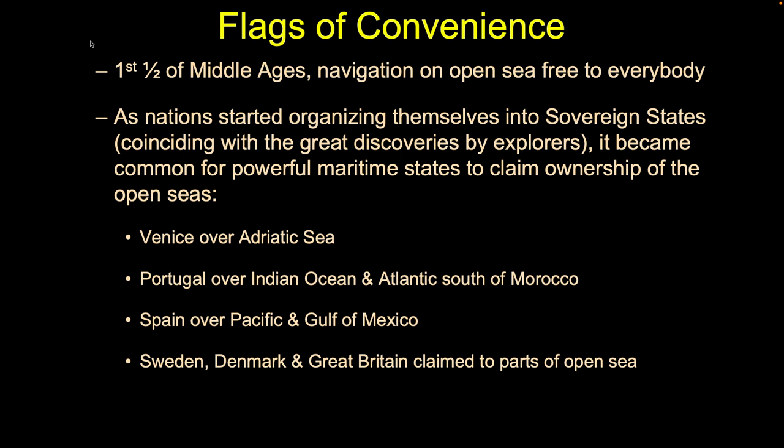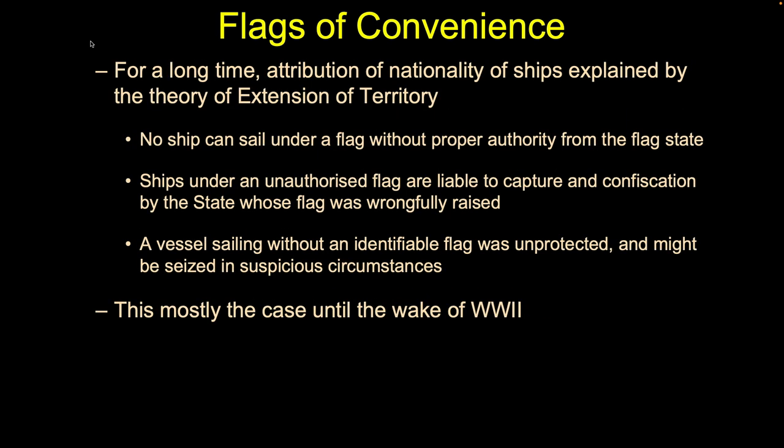Portugal tried to grab the Indian Ocean and parts of the Atlantic. Spain grabbed the Pacific and the Gulf of Mexico, right? And they started saying, anybody that's going to be sailing in the Gulf of Mexico is going to follow our laws, right? And then, you know, other groups grab other places. And in particular, some countries like Great Britain start to say, actually, the middle of the ocean, we control the middle of the ocean, which is a lot of huevos, right?